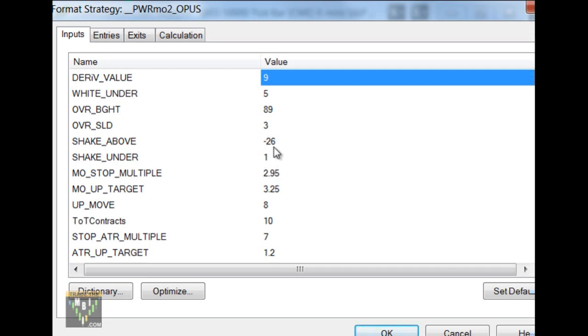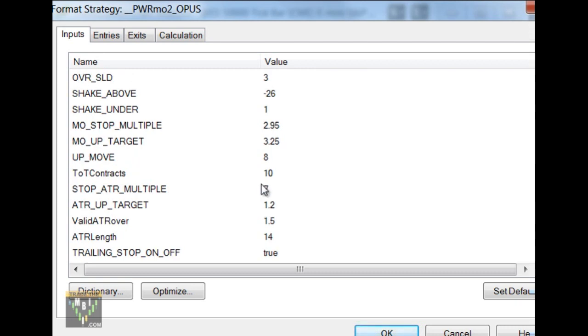That's why, because shakeout under one there, it's always going to be in red trend. The multiple for the stop, up target, how much up move, that would be where the magenta of the POWERmo is. Number of contracts you're trading, your ATR multiple for a stop is going to be typically twice what your stop is, because this accommodates having more than one contract being traded as a group. And up target, you don't need to do anything.